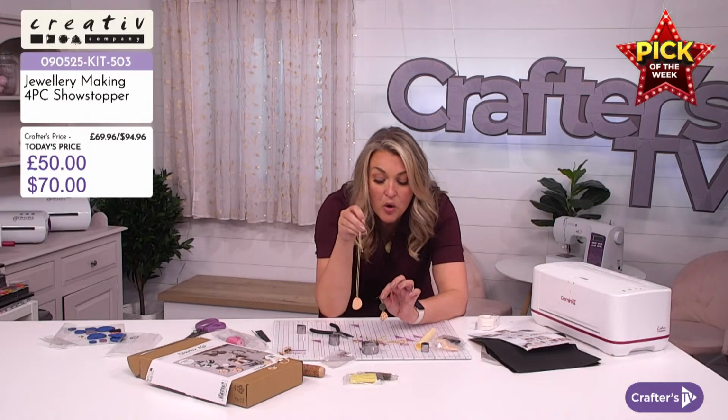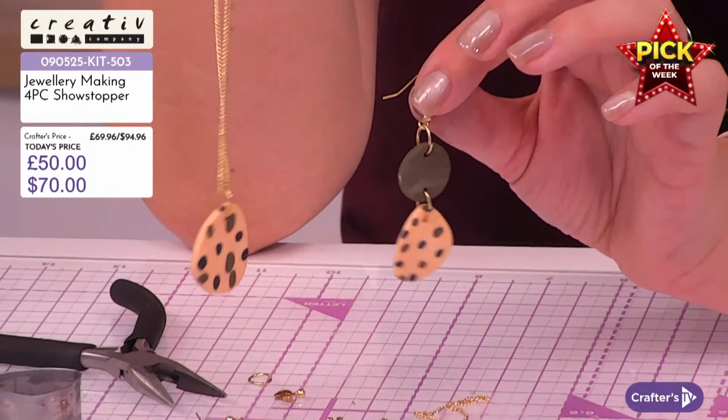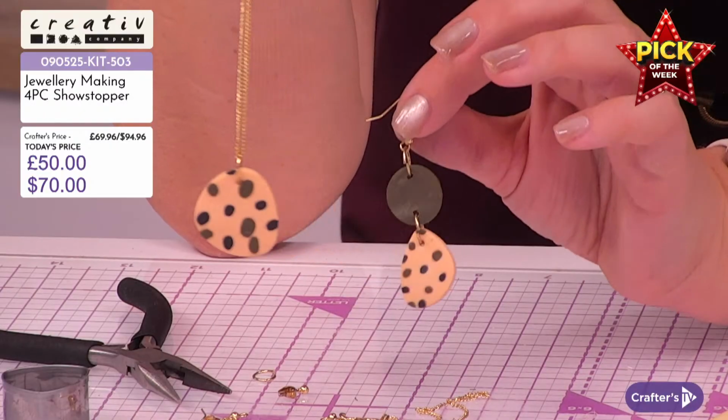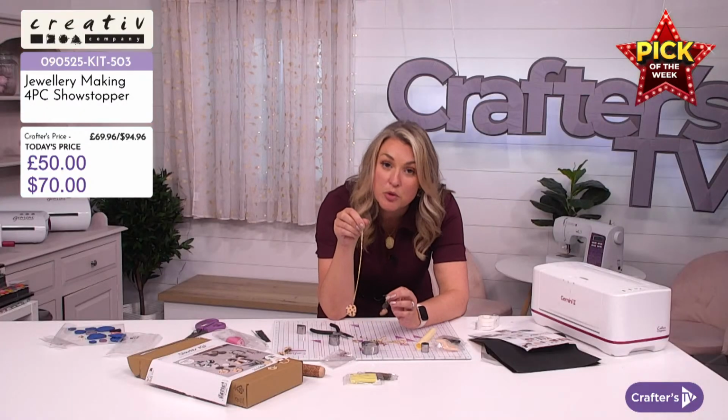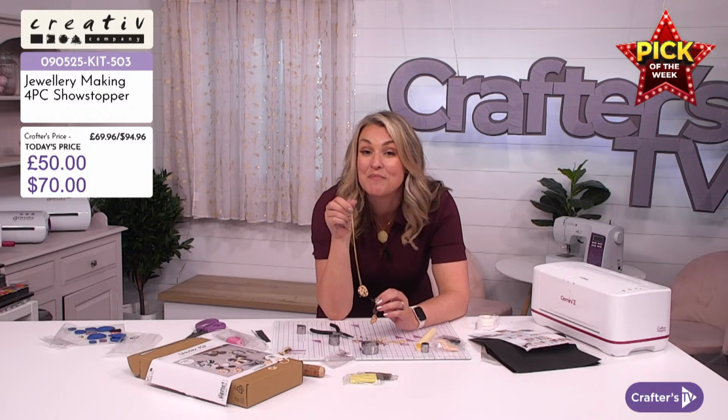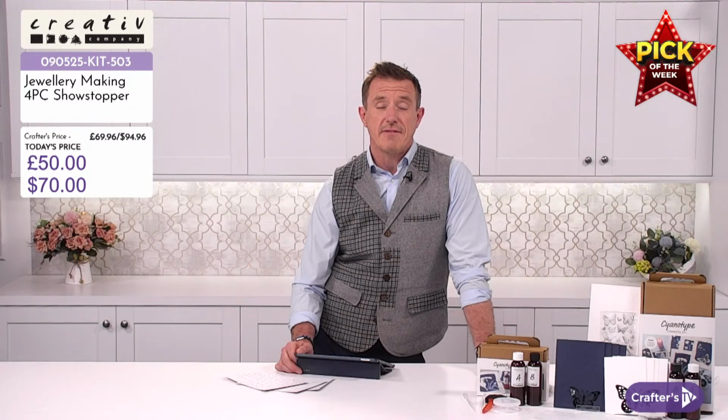So bear in mind, you get loads of findings in the kit to be able to make it, but loads of clay. And then, of course, we've got all of the extra stock so that when you want to come back, you've got the tools, you might just need to buy more of the clay. That's what will build up in the collection as we go over time. There's less than 20 of those left now, so if you do want to get those into your basket, you're going to have to be quick.